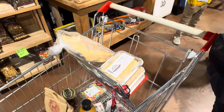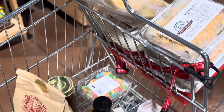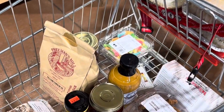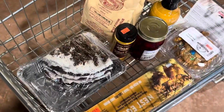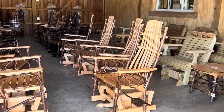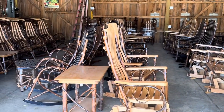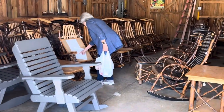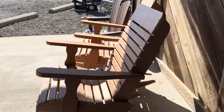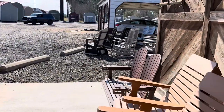On the shelf it said shepherd's pie. So I'm gonna go back and see if there's the shepherd's pie. Yeah. Look at these out here. Those are pretty.